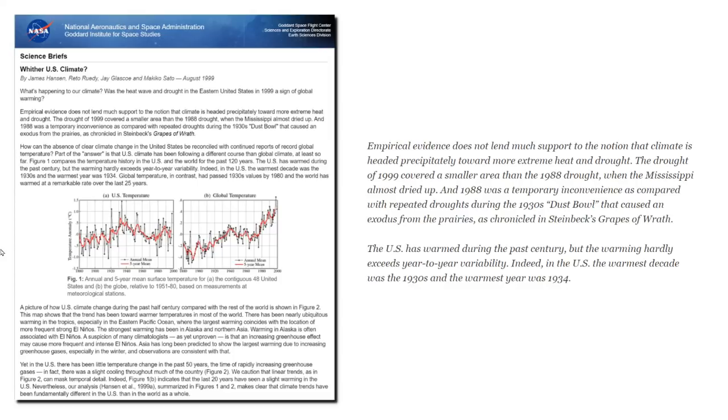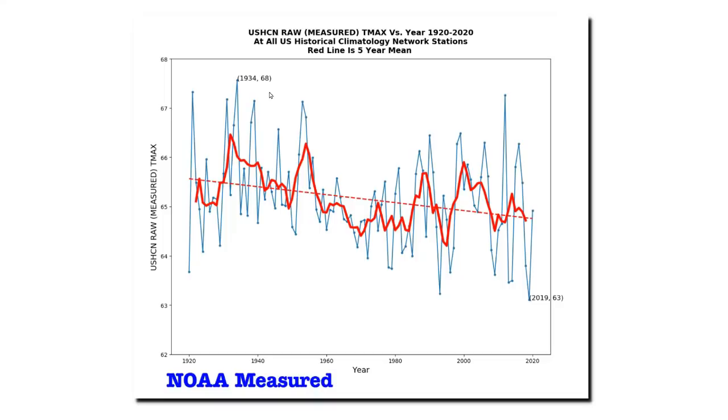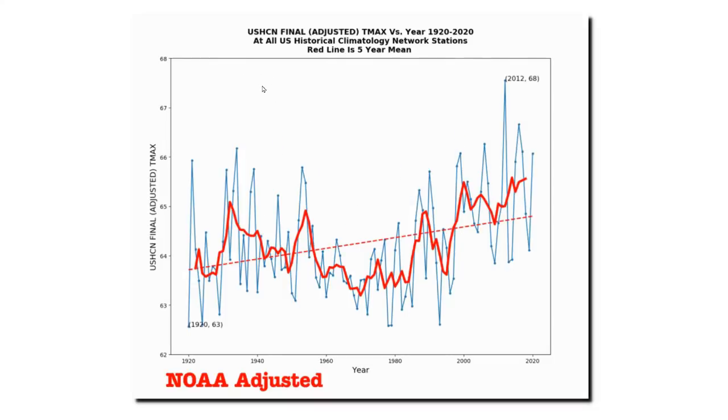The U.S. has warmed during the past century, but the warming hardly exceeds year-to-year variability. Indeed, in the U.S., the warmest decade was the 1930s, and the warmest year was 1934. This is what the measured temperature data shows. The 1930s was the warmest decade, and 1934 was the warmest year. But NOAA and NASA have erased the heat of the 1930s and erased the heat of 1934.